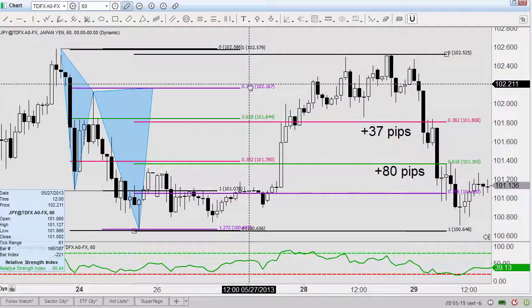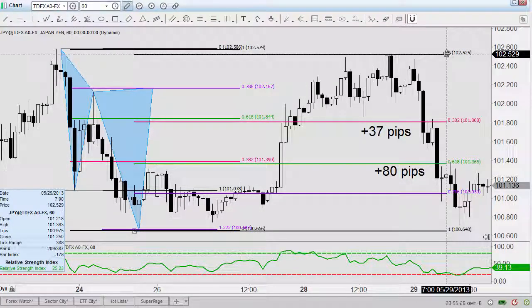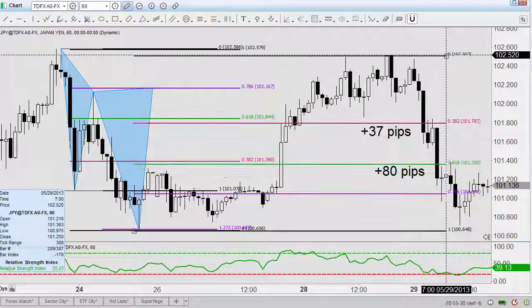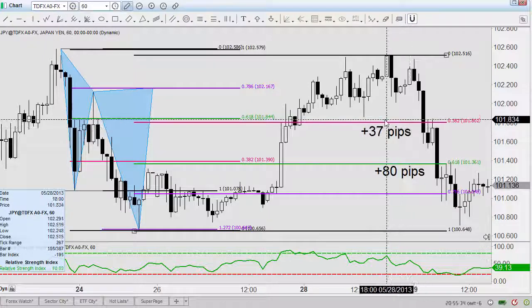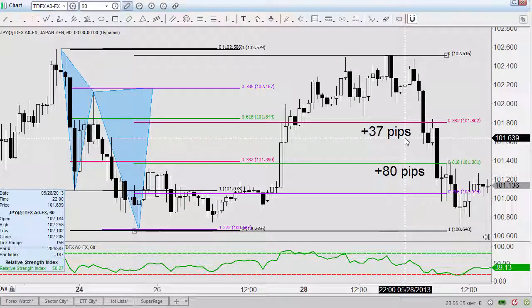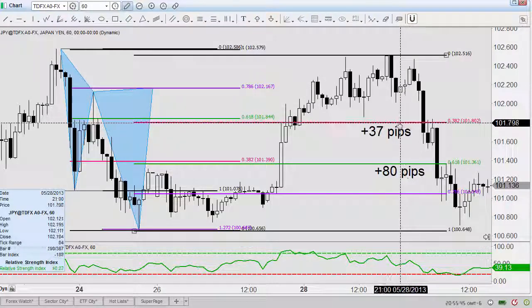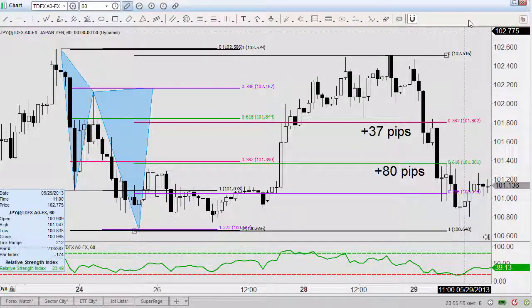Now, does that mean we're going to sacrifice some potential profit on this trade? Absolutely, because as you can see, the 382 retracement is a lot further away if we're down here at the 786 than if we drag all the way up here. But we still grabbed 37 pips of profit. The reason we do this is not for no reason: we've done a lot of testing on this, and we find that a great deal of times the market will pull back just from that high water mark to the 382, and then reverse on a dime.